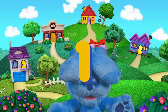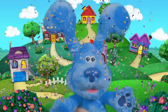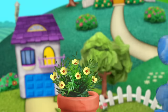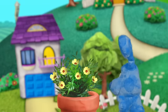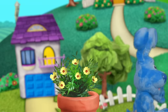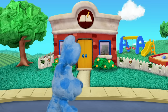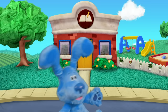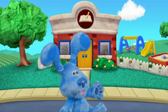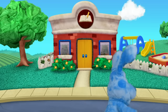10, 9, 8, 7, 6, 5, 4, 3, 2, 1. Ready or not, here we come. She doesn't seem to be here. Let's keep looking. Not here either. Keep searching, Blue. Let's try somewhere else.